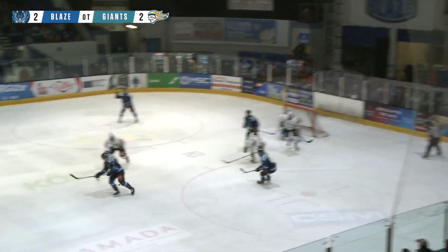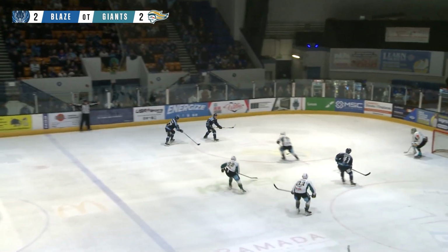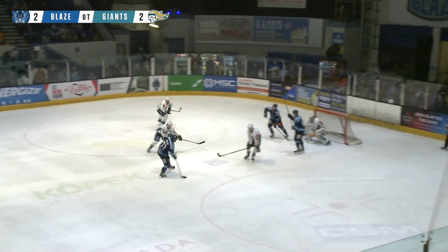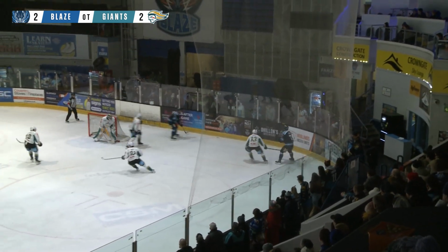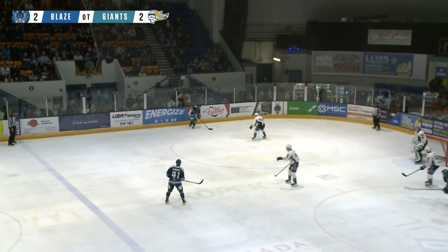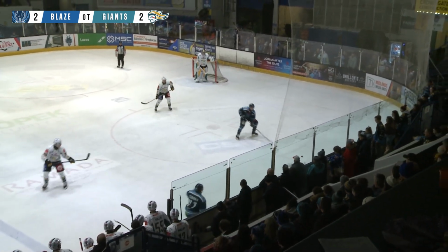Good save by Whistle. Cleared by the Giants, and they are going to be back to 4 skaters as Coventry come across the line with numbers. Curran to the back door. It's still with Christo. Shot blocked on the way through. What a great atmosphere. What a great hockey game. Shearer tries to jam it through. It's going to come out the other side.